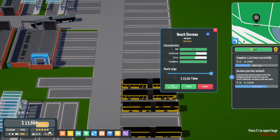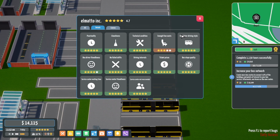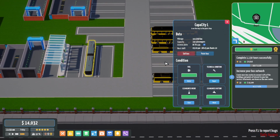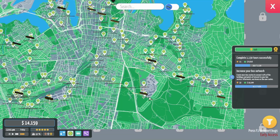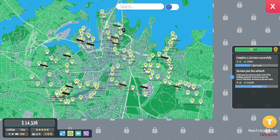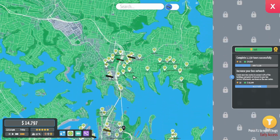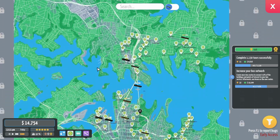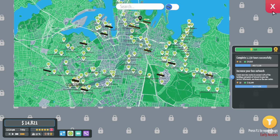Then maybe some of our enough receipts issues will start to clear themselves up. Obviously not completely. Oh my god, look at how many buses we've got. Look at the madness that is all of these buses going around right now. We need to connect that one up as well. That one's far away from everything.